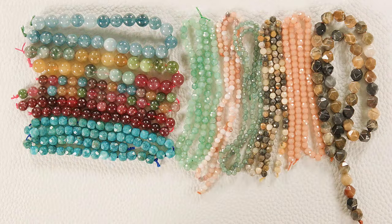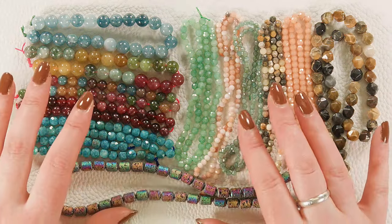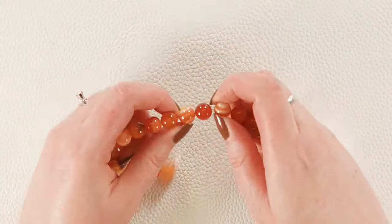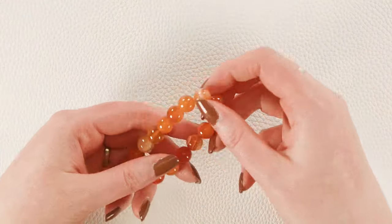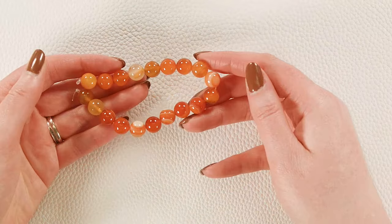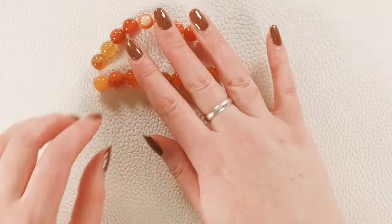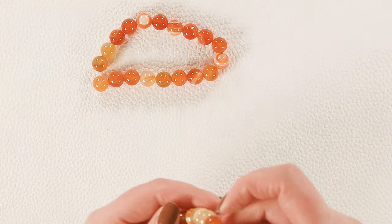All right, I'm going to clean these up and we're going to take a look at some agate and some crystal. Okay, up next we have some dyed and heated agate strands. These are very stripey agates. They've got a great polish. These are going to be about a 7.5-inch strand, I believe. I will get out my ruler before I make that listing and make sure.